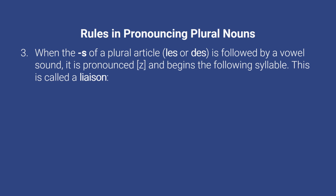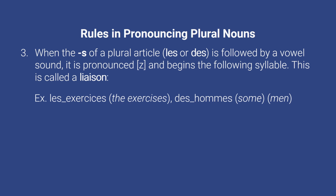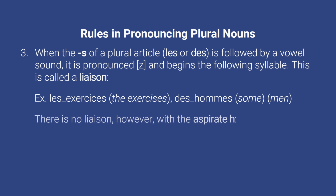And number 3, when the S of a plural article, les or des, is followed by a vowel noun, it is pronounced z and begins the following syllable. This is called a liaison. For example, les exercices, des hommes. There is no liaison, however, with the aspirate H. Les héros.